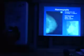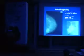Now she did a mammogram in October 2006, and the lesion is quite visible here, the big one, as we can see here, and here again. She did a mammography in December after 2 months of starting the chemotherapy, and the mammogram showed a residual 1 centimeter mass, with the mammography and with the ultrasound.